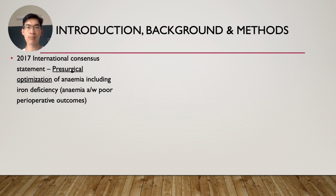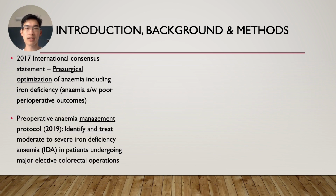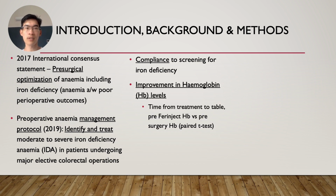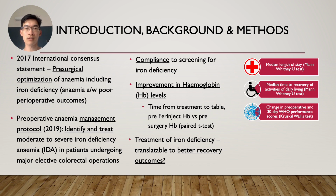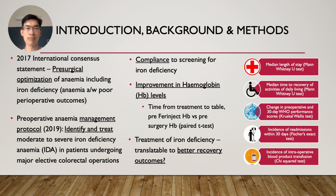We implemented a preoperative anemia management protocol to identify and treat moderate to severe iron deficiency anemia with Ferinject in 2019. We aim to assess the compliance to iron deficiency screening and treatment, improvement in HB following treatment with Ferinject, and outcomes related to treatment such as length of stay, time to recovery of activities of daily living, change in pre and post-op WHO performance scores, incidence of readmissions, and intra-op blood product transfusion. Statistical tests used are marked in brackets.